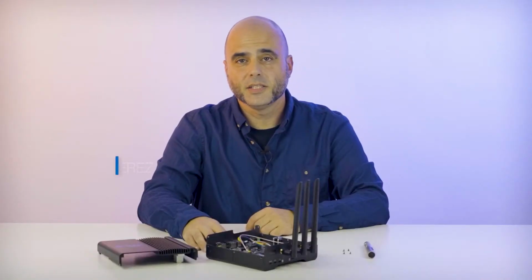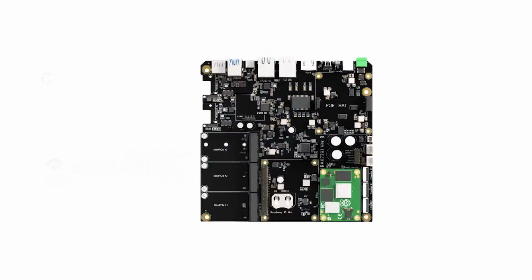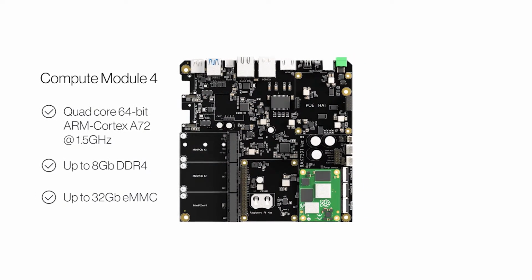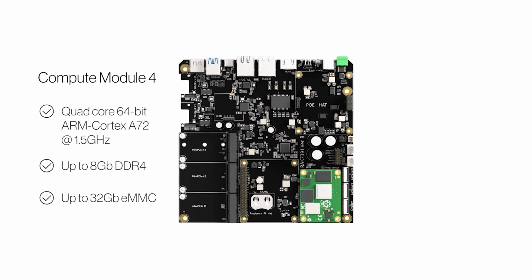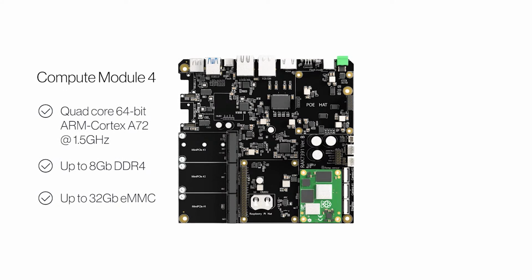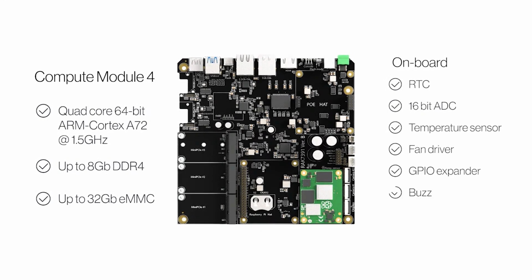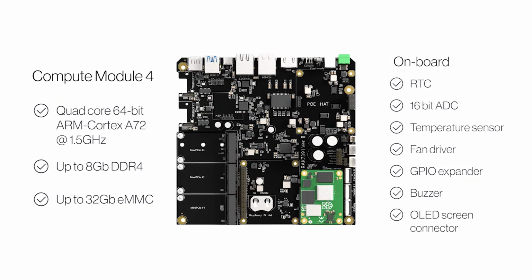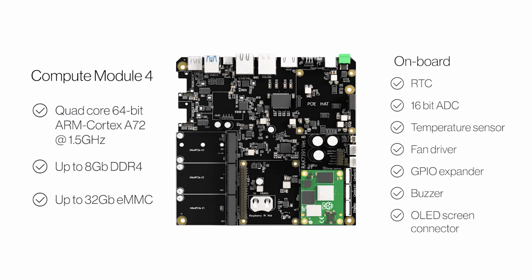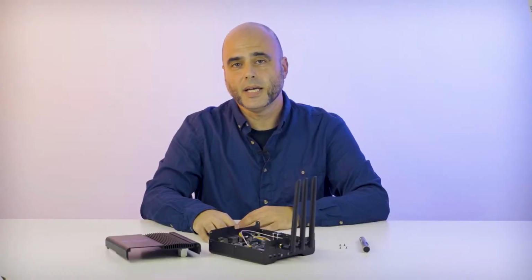The WisGate Connect is based on the Compute Module 4, the industrial solution by Raspberry Pi, with a quad-core processor, up to 8 GB of memory, and up to 32 GB of onboard eMMC. Aside from the CM4, the WisGate Connect includes a real-time clock, a 16-bit analog-to-digital converter, a temperature sensor, a fan driver, and 2 GPIO expanders. And a buzzer. Of course, it's also compatible with all Raspberry Pi heads out there.